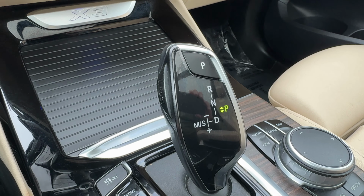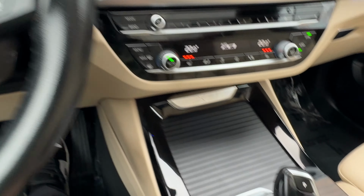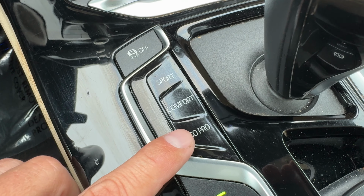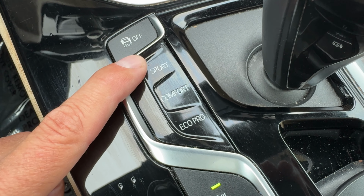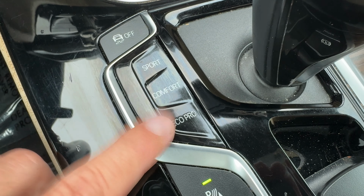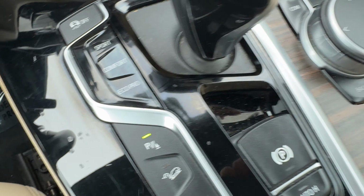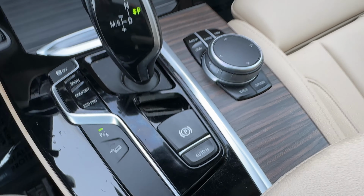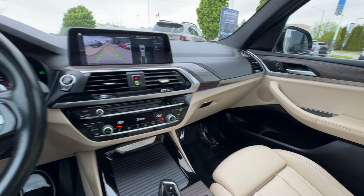You can use the manual mode on the shifter, or you can use it via the paddles behind the steering wheel. And then we have our different drive modes. So we have Sport, Comfort, and Eco Pro. Obviously Sport will unlock everything, give you that nice turbocharged kick that you're looking for if you want to really pep things up. Eco Pro does the complete opposite and gives you the best fuel economy it can possibly. Then we have our electronic parking brake and the auto hold feature. So yeah, a really nice clean interior on this X3.